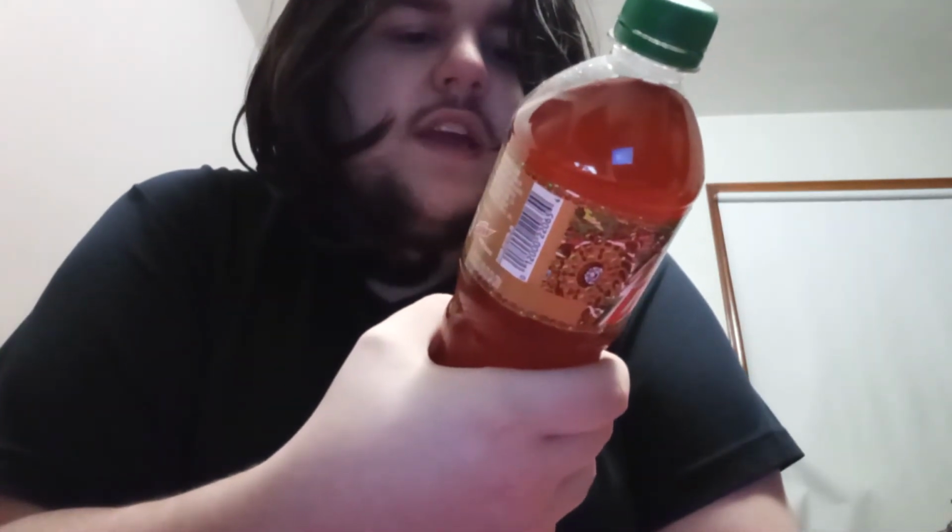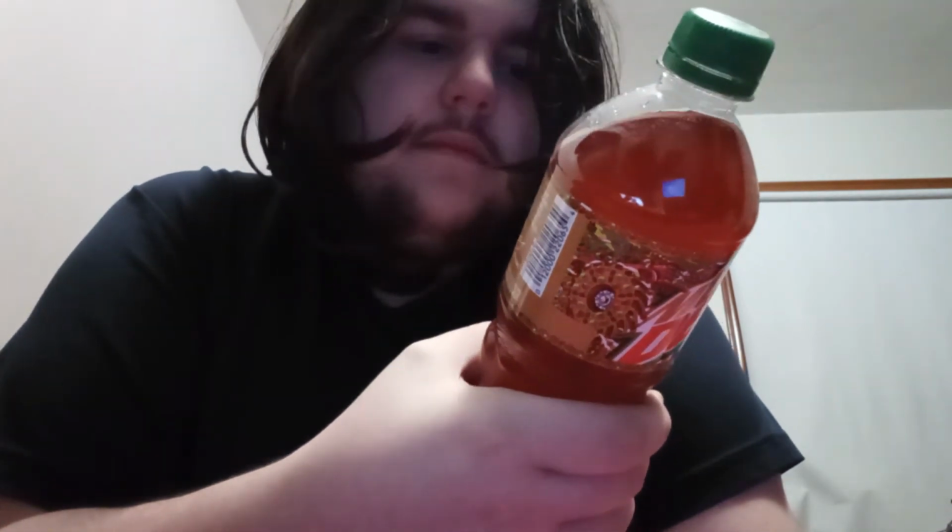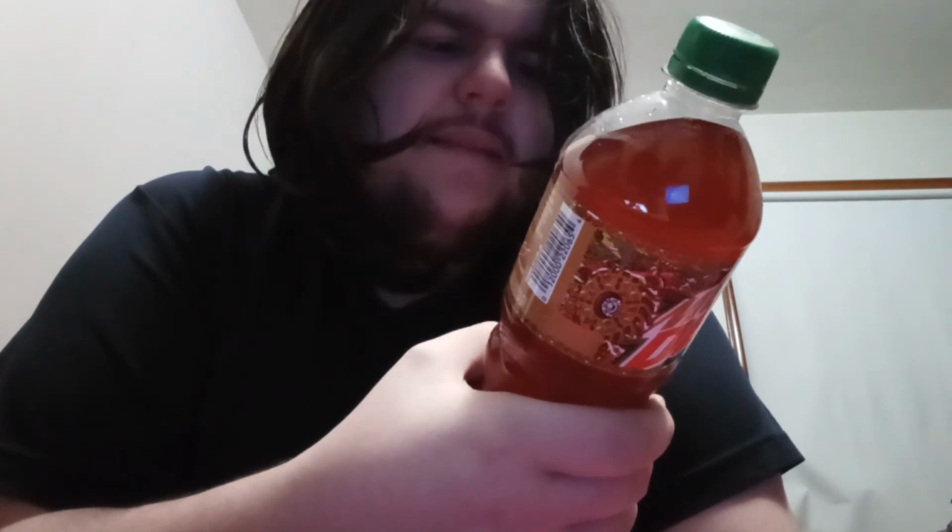It has 270 calories per bottle. It has zero total fat, somehow. 90 milligrams of sodium, 72 grams of sugar, which also includes 72 grams of added sugar. Has no protein at all, and has a caffeine content of 91 milligrams for every 20 fluid ounces. So that was Mountain Dew Fruit Quake.